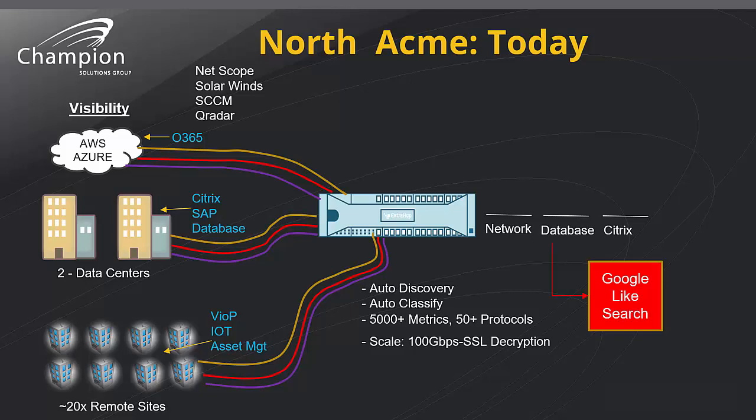Right. So I know all of us in the room have used Google at one time or other. Hey, I'm looking for movie times, movies in my area, Lion King. Google's going to find the answer. That's what ExtraHop is doing here with your wire data.